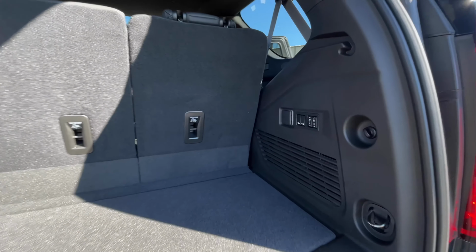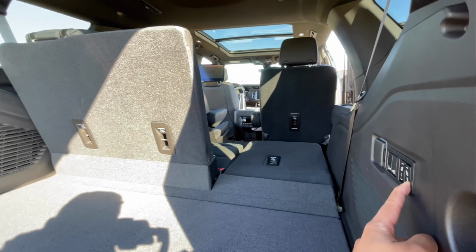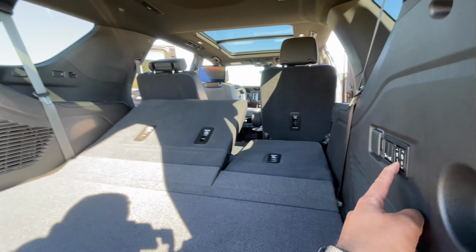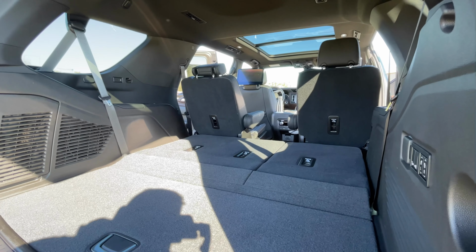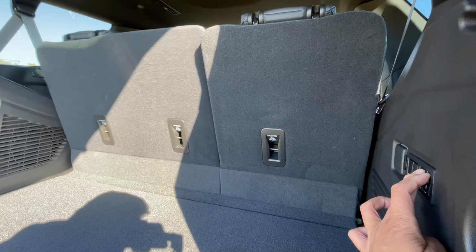Next up, one of my favorite features on the Tahoe, Yukon, and the Escalade is a power folding third row. So one of the ways you can fold the third row is to just do it the traditional way by using the buttons in the cargo area. By the way, I really like how quickly these seats fold. Some power folding rows take forever, and this one here is actually really quick.